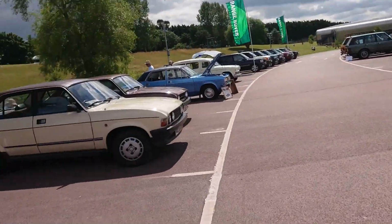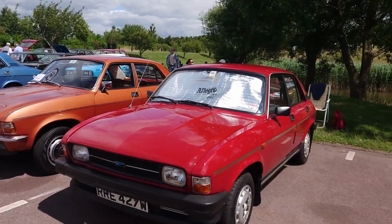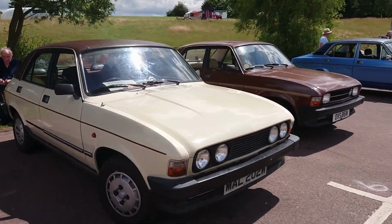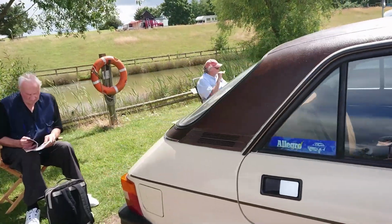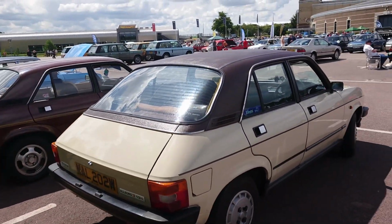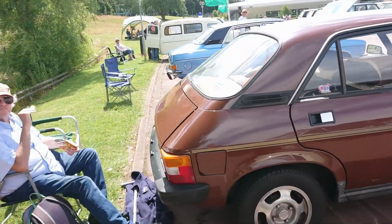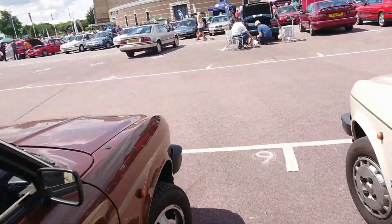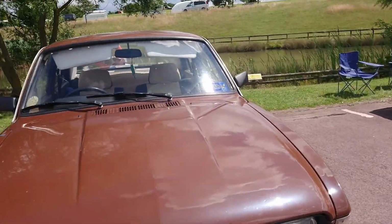I've tried two Allegros and a Vanden Plas 1500 actually. I quite like them, they're quite nice to drive. Then we've got this fancy Allegro Series 3 with vinyl roof and the quad headlamps. That is a 1.3 HL, and next to it is a 1.3, this very typical chocolate brown of the time. But it does look actually rather tasty on those wheels as well.